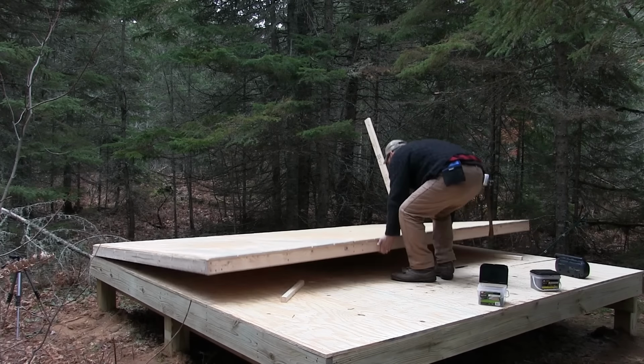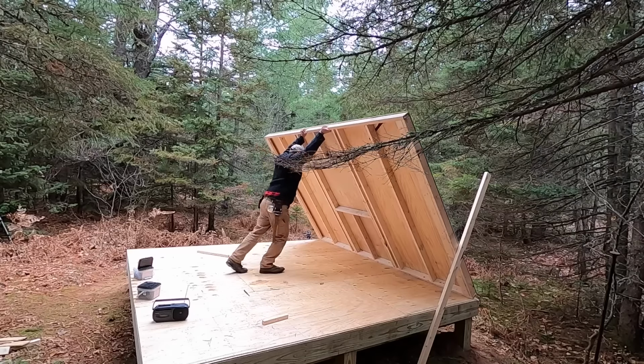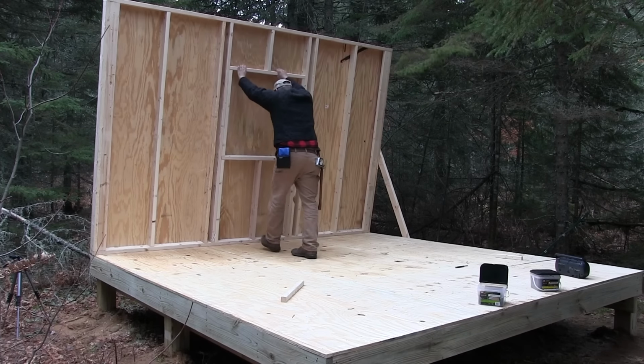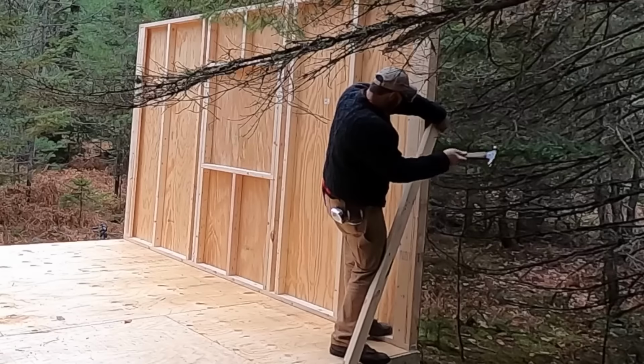Not the end of the world. It's a good trade-off, really, because the T111 siding, all you really have to do is stain it. Put a good log oil on it, anything like that. And it's a finished siding. That's a wonderful thing.